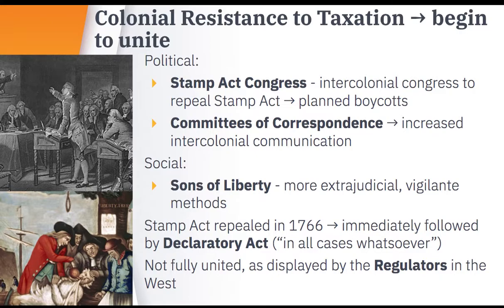And the most famous vigilante social group that formed in resistance to the Stamp Act and other taxes that come later is the Sons of Liberty. It was led by Samuel Adams, who was the cousin of John Adams, so a very famous figure. And the combination of political and social responses to these taxes made it so that the British essentially had no choice but to repeal the Stamp Act. And they repealed it in 1766, only one year after it was passed.